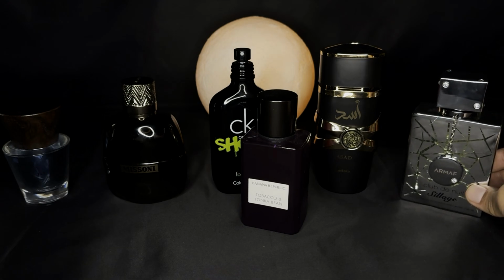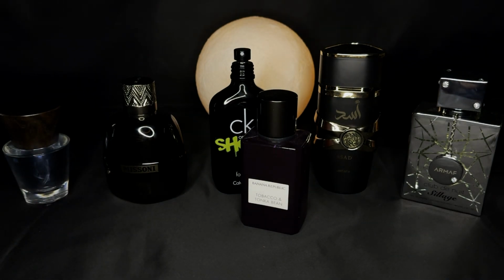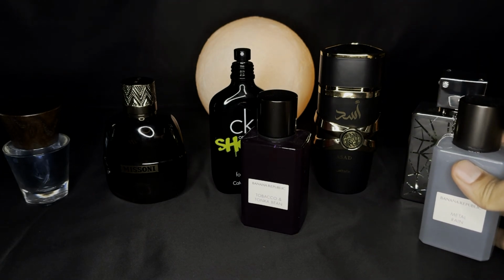At this point, man, I think I have way too many fragrances to finish in my lifetime. But we'll see. Because I do spray my fragrances a lot, even to go to bed. And so this is an alternative to Silver Mountain Water, and I have an alternative to this. So if you find it at a rack store, I would say go ahead and get yourself a bottle of Metal Rain by Banana Republic.